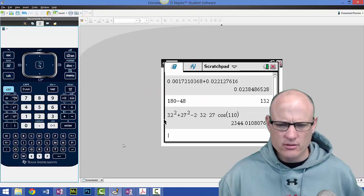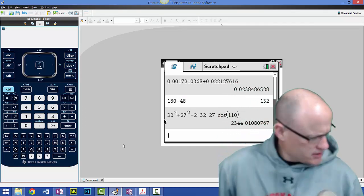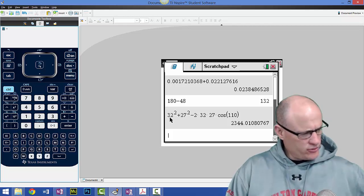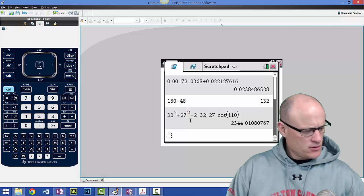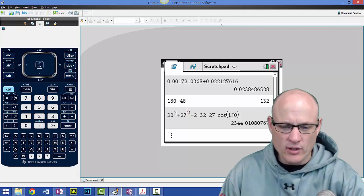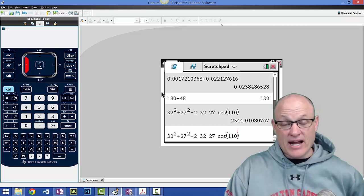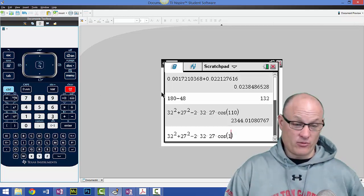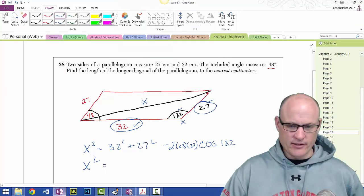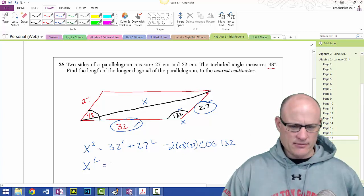Did I not put the right numbers in? I got a different answer here. 32 squared plus 27 squared minus 2 times 32 times 27 times the cosine of, oh, why did I put 110 in? 110's not the angle. So remember when I was talking about kids accidentally putting sine in? The other thing kids do is put in the wrong angle. It's 132, right? Wasn't that our angle? Our angle measure is 132. And then I'll have kids write down the wrong result as the answer, which isn't it.